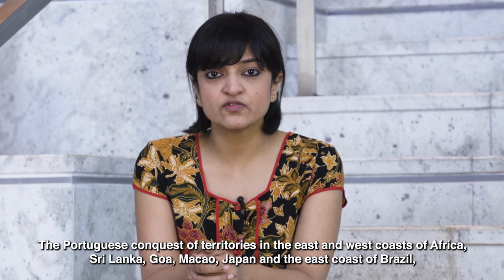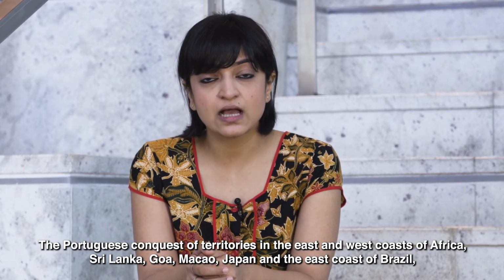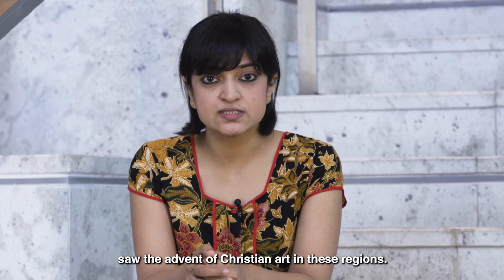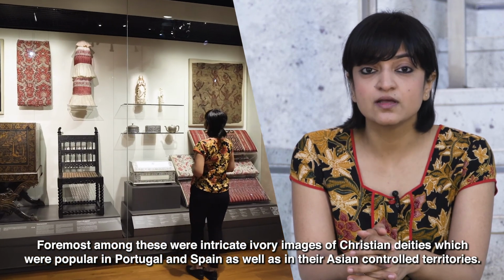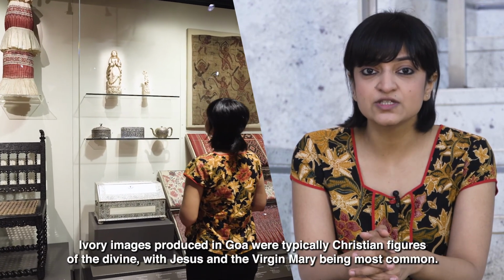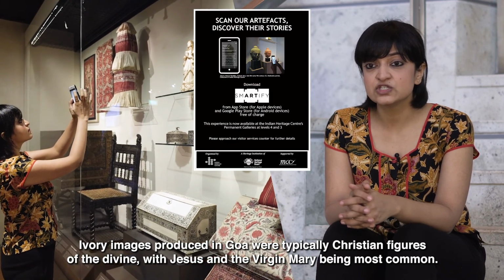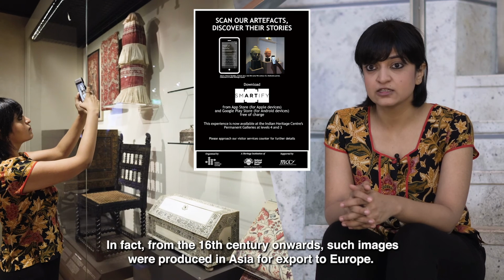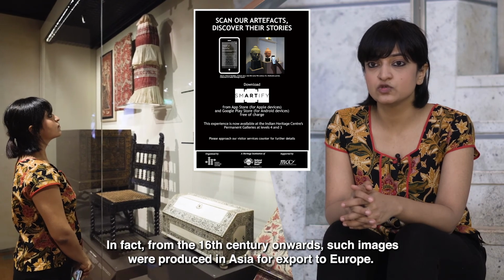The Portuguese conquest of territories in the east and west coasts of Africa, Sri Lanka, Goa, Macau, Japan, and the east coast of Brazil saw the advent of Christian art in these regions. Foremost among these were intricate ivory images of Christian deities which were popular in Portugal and Spain as well as in their Asian-controlled territories. Ivory images produced in Goa were typically Christian figures of the divine, with Jesus and the Virgin Mary being most common. Saints were often portrayed too. In fact, from the 16th century onwards, such images were produced in Asia for export to Europe.